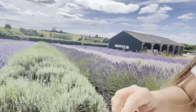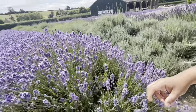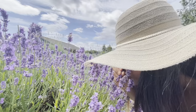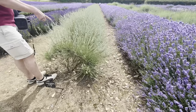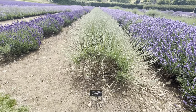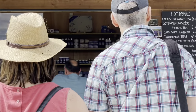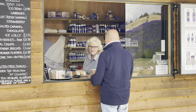The fluffy ones, what is it called? Melissa. I don't know. It's almost like something for cookie dip. It reminds me of spicy food. Yeah, I want savory. Drinks.